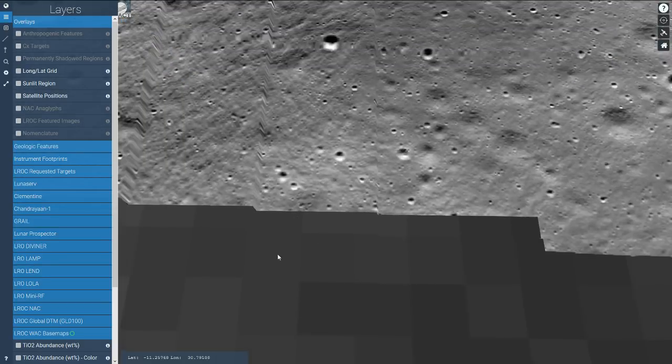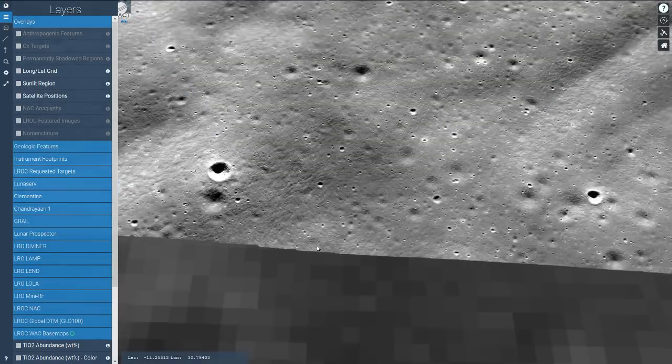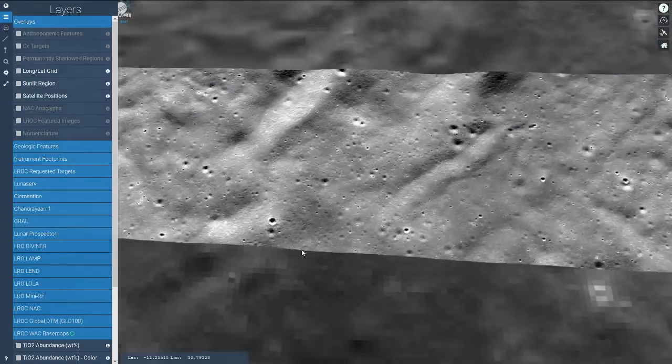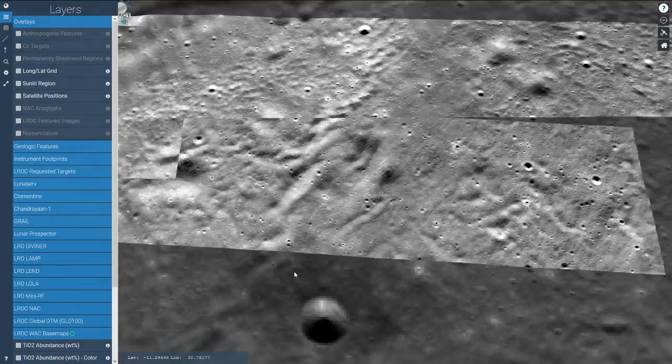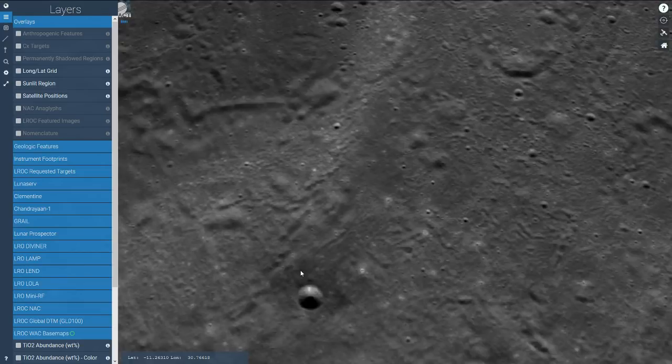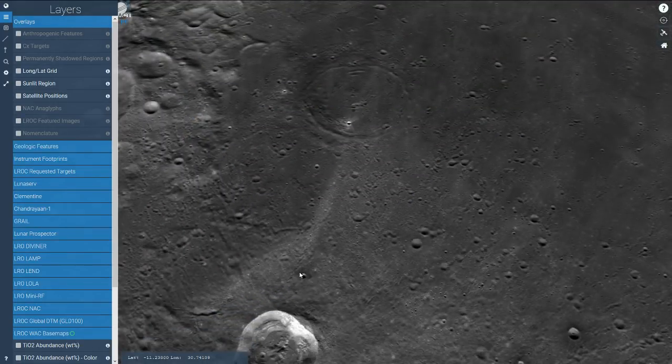Okay, this is lower res LRO data, and it will be backfilled eventually with the actual data from the LRO, but it's not there yet. The moon's a big place, even though it's not very large relatively. But the LRO has to make a lot of passes in order to fill that in.